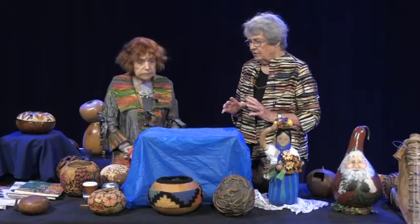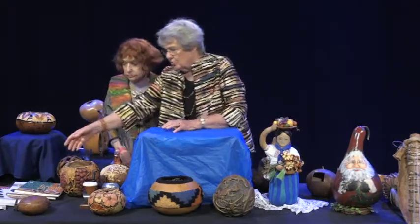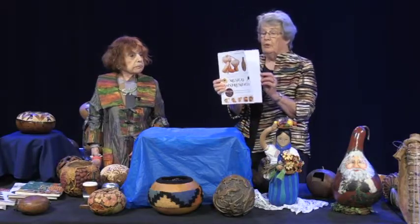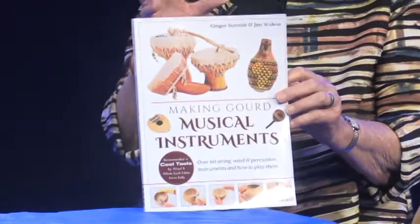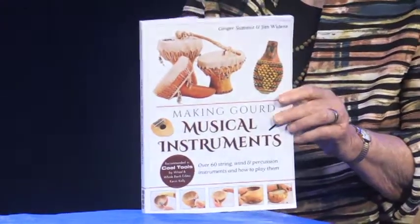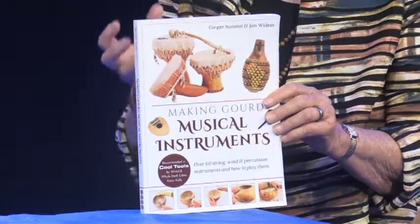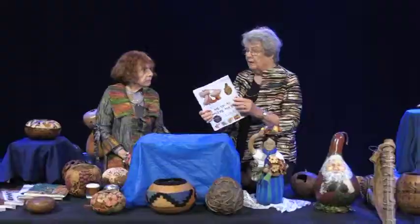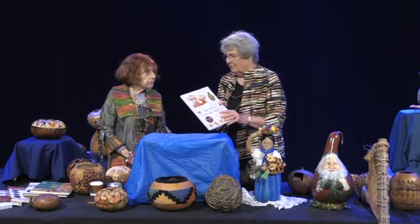And then, let's see, we did put together a CD after we came out with a book on gourd musical instruments. People enjoyed the book very much, but they said, and what is that instrument supposed to sound like? So we did put together a CD, which is the tape, and it has 22 tracks on it, showing this is the instrument and this is what it sounds like after it's been made. So it gave people confidence, when they were making something, of what it was supposed to eventually turn out like.